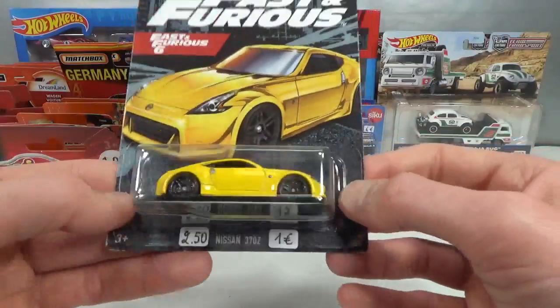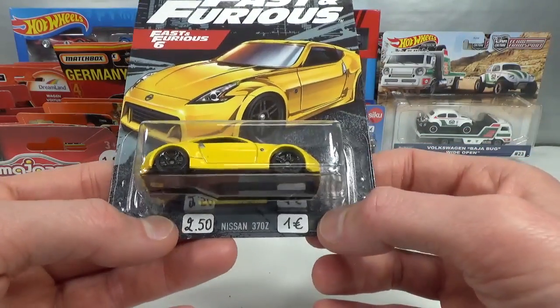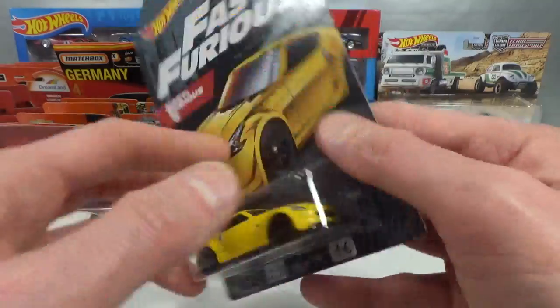Then at Muller, this was reduced from €2.5 to €1. The Nissan 370Z in the Fast and Furious 6 theme.